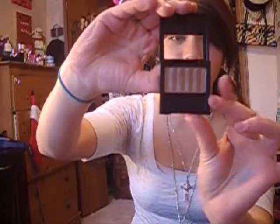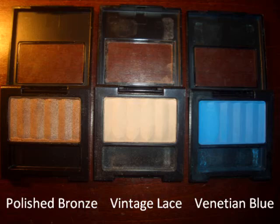Another one, I didn't want to show all mattes, so I picked up a Revlon Satin in Polished Bronze, and it looks like this. It's a very shimmery, bronzy color, very, very pretty. It kind of reminds me of a taupe color, and it's also a great color to go from your lid all the way to your crease. It's one of those it can stand alone type shadows, like a taupe color. So these are all great. I'm going to show swatches of all three of these right about now.